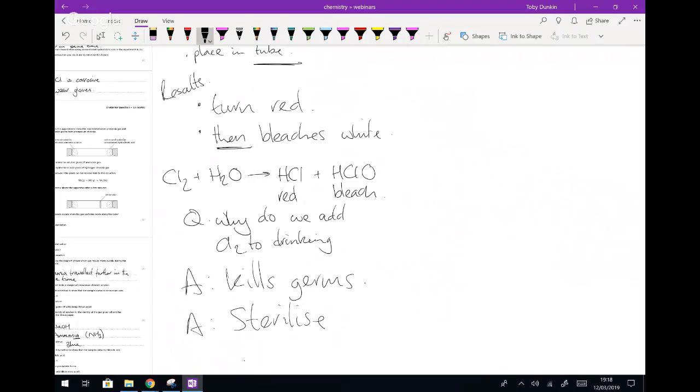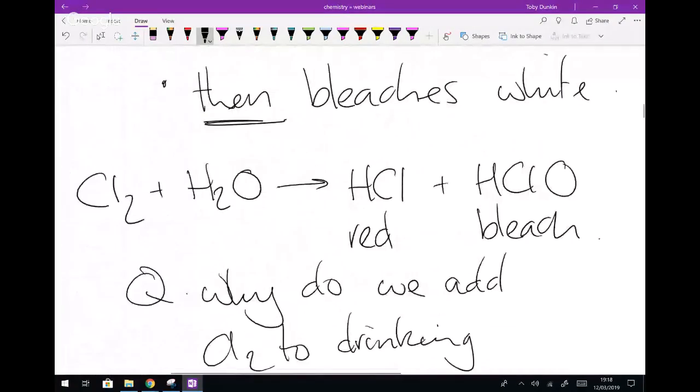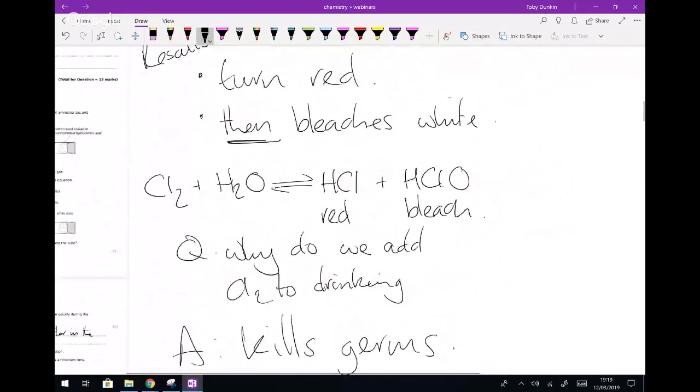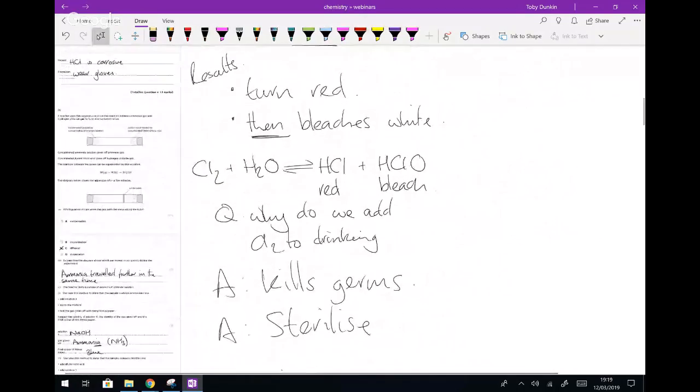Do not, under any circumstances, say clean. Please don't. Chlorine doesn't clean water. Chlorine will kill the bacteria and make it safe to drink. So it's nice to see a chemical equation appearing there for chlorine and explaining, but just to let you know, by the way, that it's in equilibrium rather than being unidirectional. But there's your chlorine test.